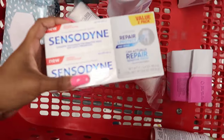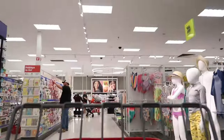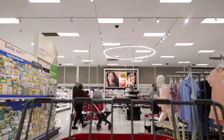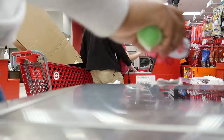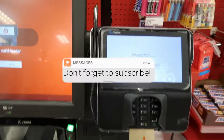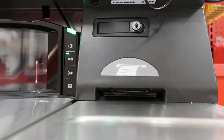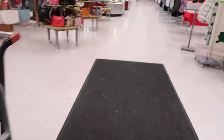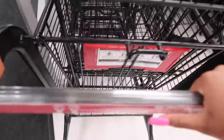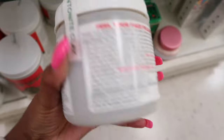I also didn't show y'all, I got this. This is the Sensodyne brand of toothpaste. Yeah, this is the one. This is $5.99 here, y'all. This was $10 in Target, so good steal.